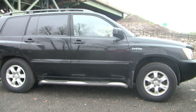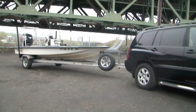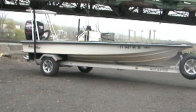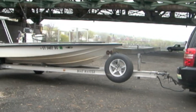Okay, so this is probably the hardest part of the boating scheme. I'm gonna back up slowly. The thing with the trailer is that if you go left, it might go right. So make sure you're lined up and take your time.